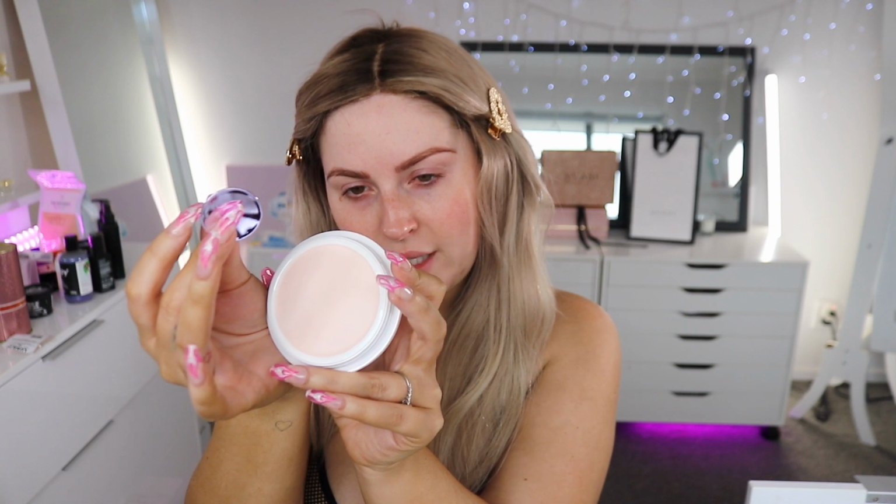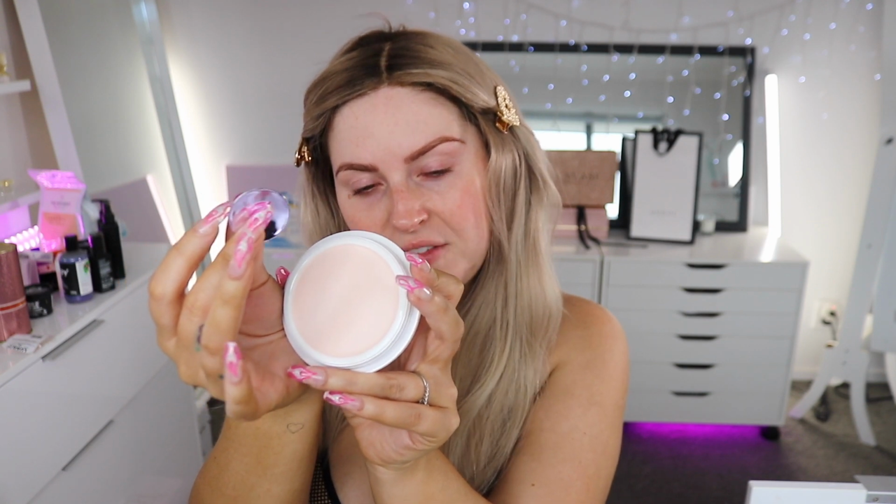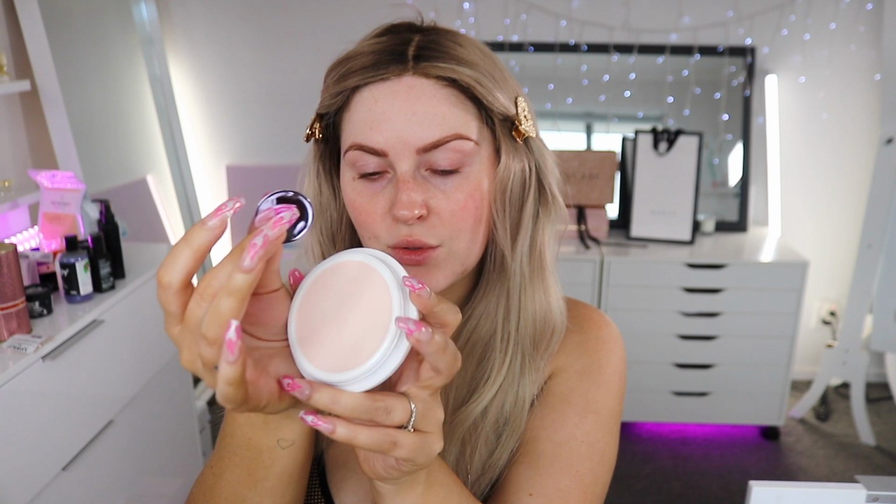It says invisible layers of silk instantly filter away imperfections and impurities for alluring skin all day. I'm just going to take a small amount because I'm assuming you don't need much. Feels very buttery. Feels like a pore filling primer, except it doesn't feel slippery and yucky. It feels nice. Oh my god, I can see my neighbor.